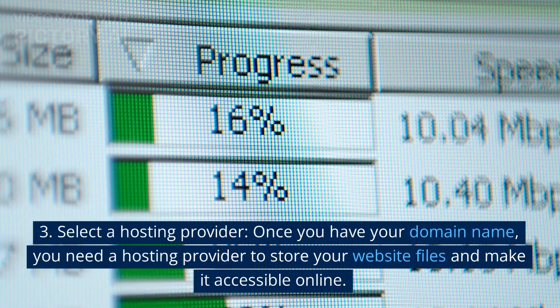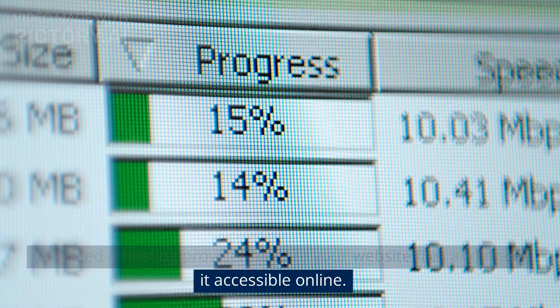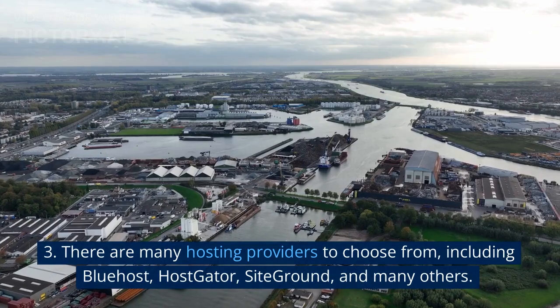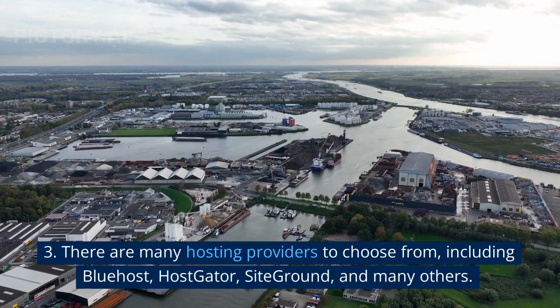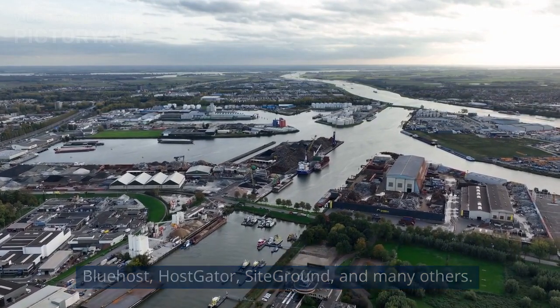3. Select a hosting provider. Once you have your domain name, you need a hosting provider to store your website files and make it accessible online. There are many hosting providers to choose from, including Bluehost, HostGator, SiteGround, and many others.